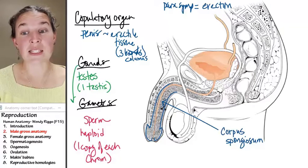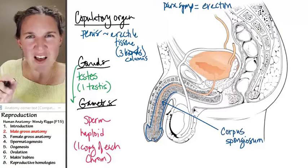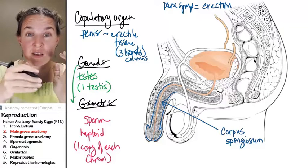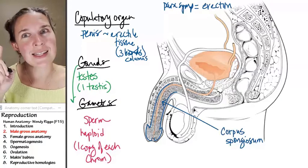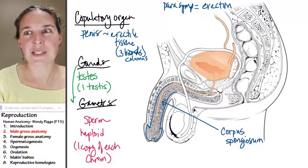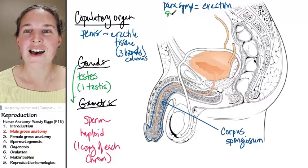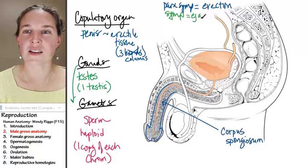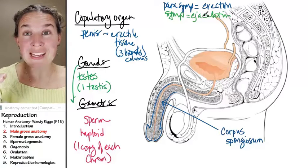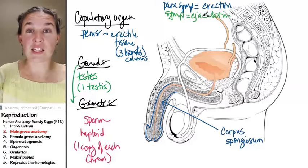Erection happens because the spongy tissue fills with blood, and then the actual erection itself blocks off the blood supply to leave, so the blood gets stuck there and your erection lasts until somebody else comes into the mix. If the parasympathetic nervous system controls an erection, the sympathetic nervous system controls ejaculation. So the erection will maintain until the sympathetic nervous system takes over and ejaculation takes place.